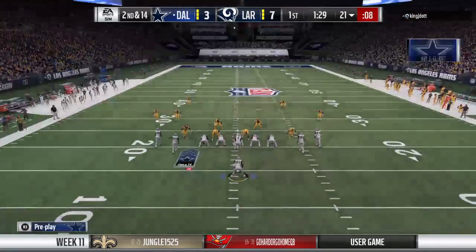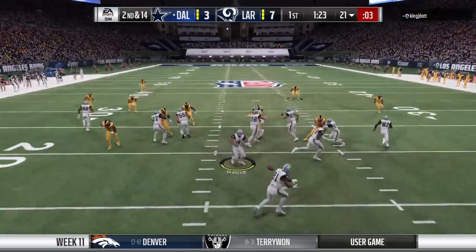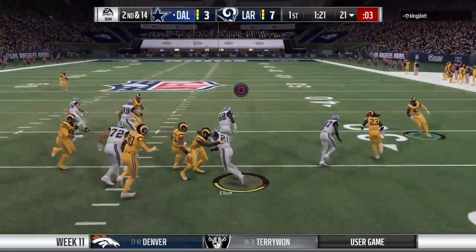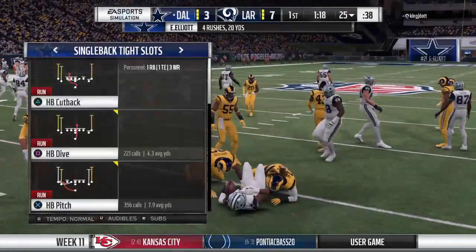Defense really showing respect to the deep ball here, playing off the receivers. They'll bring a receiver in motion right. They go to Elliott again. And he'll get about 3 as he takes this up near the 25.